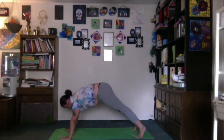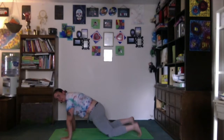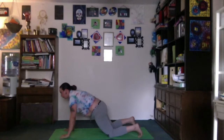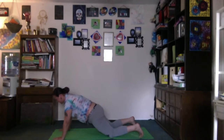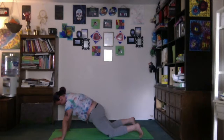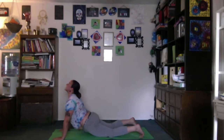On your next inhale, come into plank, into modified chaturanga. So drop your knees to the floor. Do 1 to 3 of the modified chaturanga, which is the push-up position. Drop your hips down to the floor as much as you can. Pull the shoulder blades down, lift the heart. And knees wider than the mat, feet together. Push back into child's pose and relax.